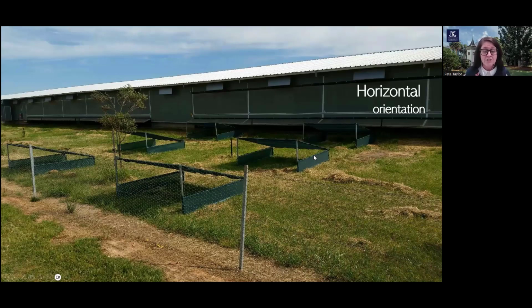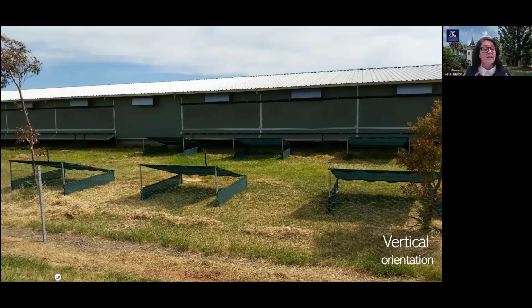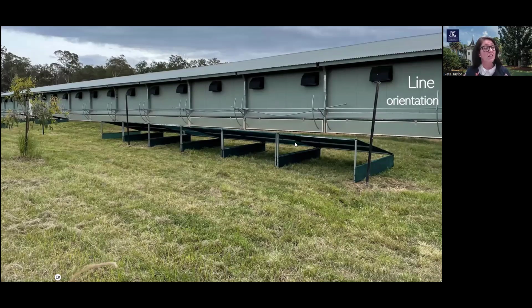Rather, we're asking the question, if you've got artificial structures on the range, what is the best orientation to encourage range use? So we can see here, this is our horizontal orientation, where we had a short distance between the shelters close to the shed and those going further out, but a greater distance between them running alongside the shed. Conversely, we had a vertical orientation where it was a shorter distance, they were more consistent along the side of the shed, but a greater space between them going further out on the range. We also looked at a line orientation out into the range, and we had a control with no artificial structures.